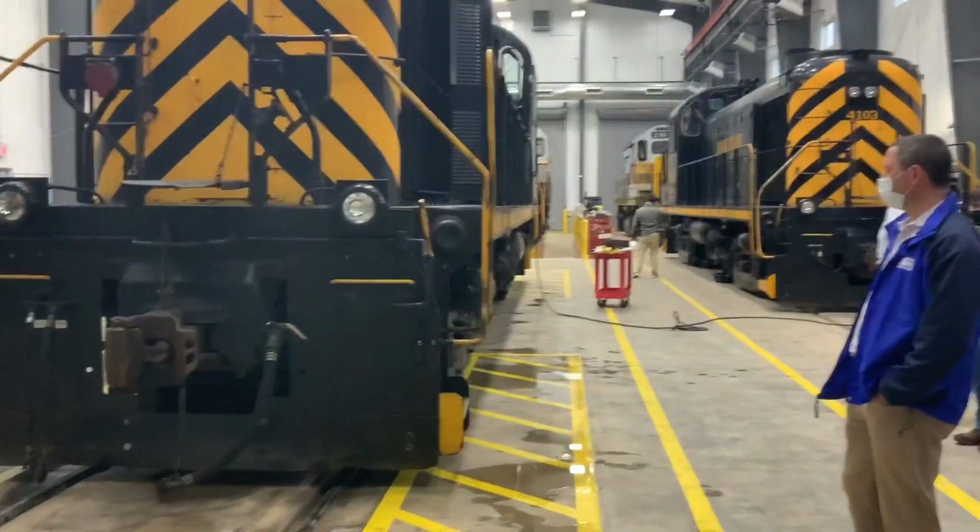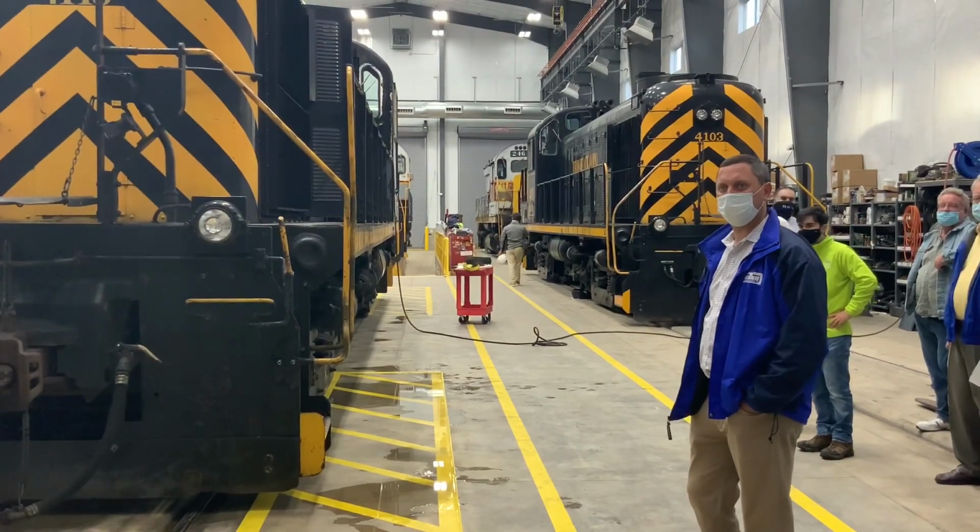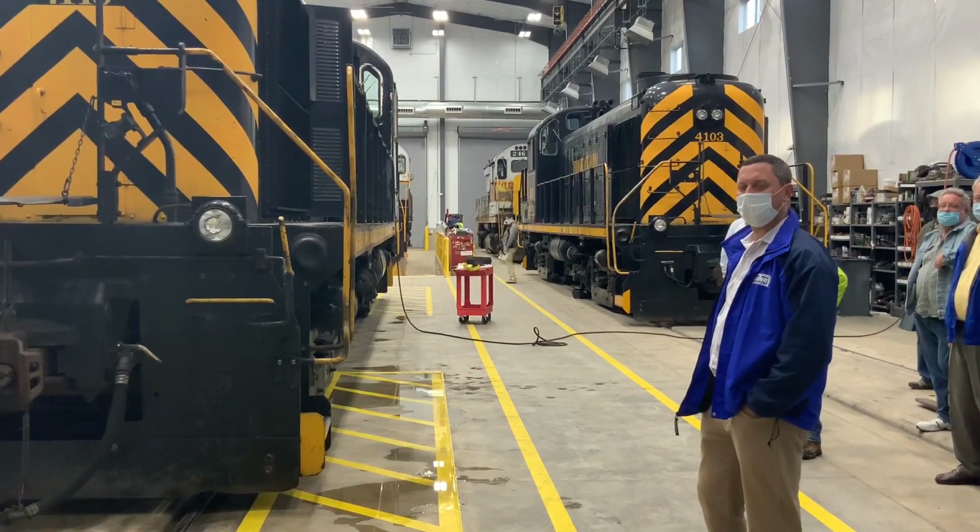How much snow can you have on the tracks without it impacting the traction or anything? You can have a lot. Yeah, I mean, we have a plow.